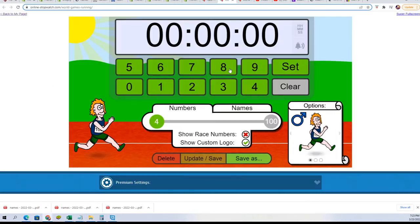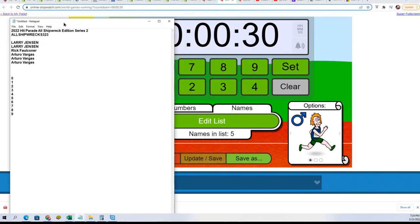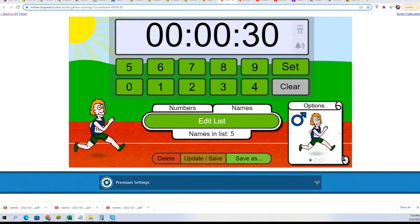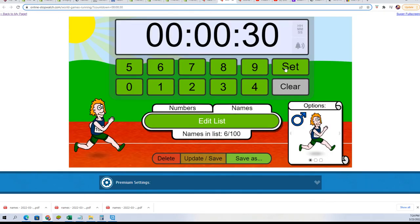Six of the owner names that got in the filler are entered into this race. First and second place will be awarded a spot in the break.